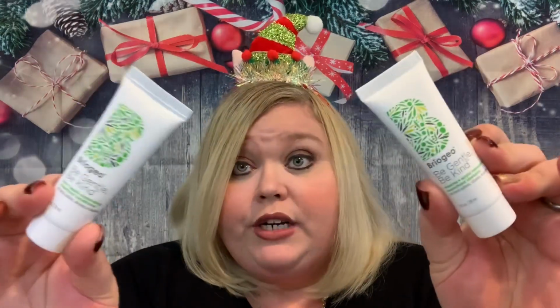And it is apparently the first time this has made an appearance in BirchBox, but it is the Briogeo Be Gentle, Be Kind Matcha and Apple Replenishing Superfood Shampoo and Conditioner. I have heard great things about Briogeo. The products that I have tried from Briogeo, I absolutely love. So when I saw this, and they're a good size, 1 ounce each, I really wanted to try these. And I want to smell it and see if it smells like apple. There's a safety seal. I love that it was the shampoo and the conditioner.